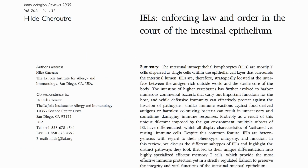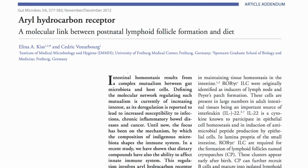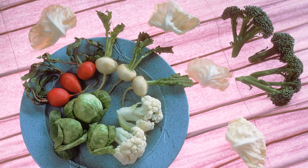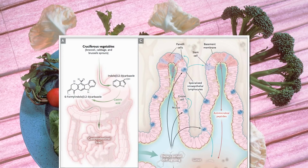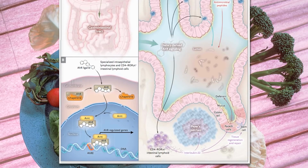These critical cells are covered with receptors called AH receptors. The AH receptor is like a lock, and for decades, researchers have been searching for a natural key to fit into that lock, to activate those receptors and sustain our immunity. And we just discovered the key is broccoli. Cruciferous vegetables, broccoli, Brussels sprouts, kale, cauliflower, cabbage, contain a phytonutrient that is transformed by our stomach acid into the key that fits into the AH receptor locks on our intraepithelial lymphocytes, leading to their activation.